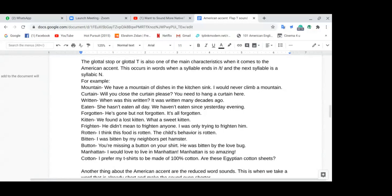Excuse me, I'm reading the wrong line. Will you close the curtain, please? You need to hang a curtain here. Written. Did you hear that? When was this written? It was written many decades ago.